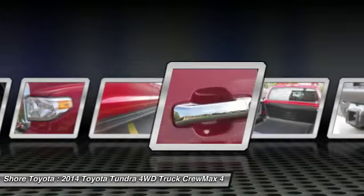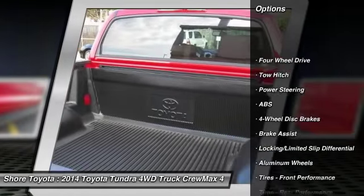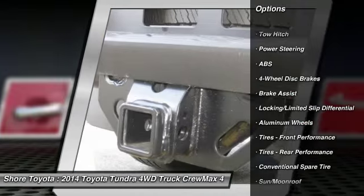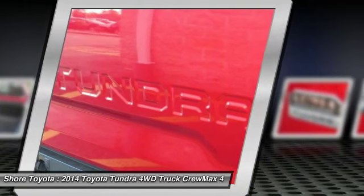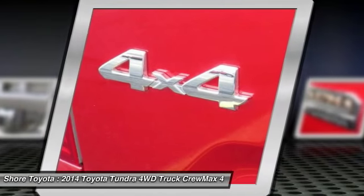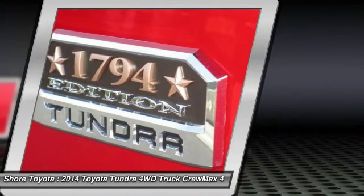Here are some of this vehicle's great options: stability control, navigation system, traction control, keyless entry, steering wheel audio controls, tow hitch, anti-lock braking system, power passenger seat, backup camera, moonroof.